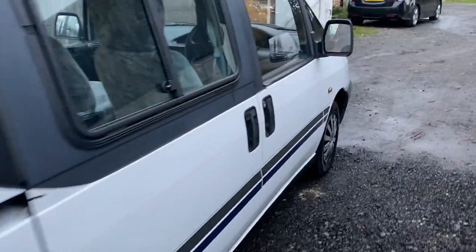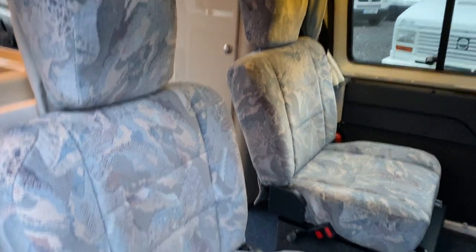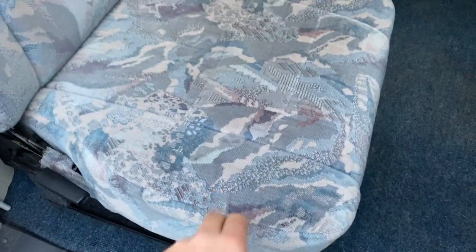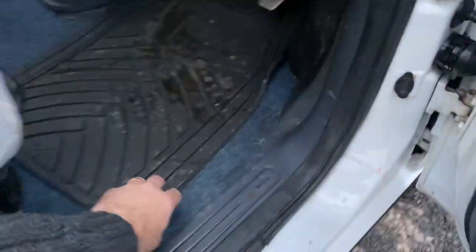Nice curtains. I've had the curtains closed, no rips or tears. I think on the driver's side one there's a tiny little rip, the size of a 5p, being super critical. So yes, that's the upholstery from Aroma Home, and actually an Auto-Sleeper, so quality upholstery. Nice and clean underneath. She's a great little conversion.